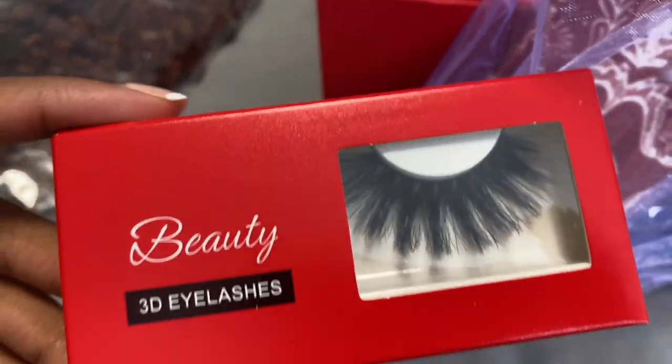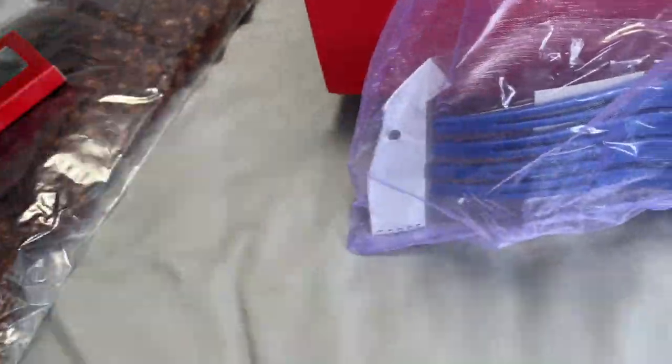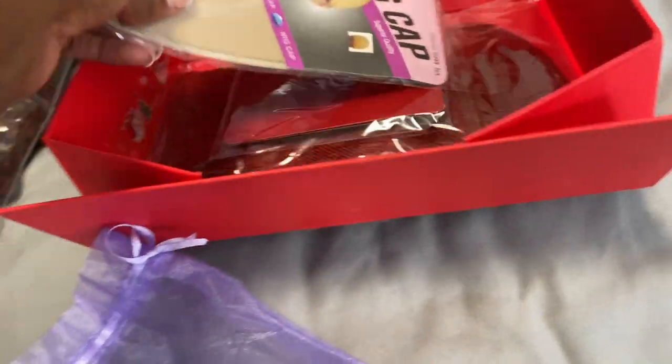So they sent a little organza bag with some goodies in it. They sent some lashes. They sent a cute little headscarf, bandana, paisley print, red, cute. They also sent some duckbill clips. I love that. These past couple weeks they've been sending these duckbill clips, and girl, I sure appreciate it because I can't never have too many of those. So yeah, they sent four of those. They sent a nude wig cap.